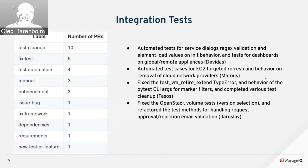Matus added automated test cases for Amazon targeted refresh and behavior on removal of cloud network providers. Tassos fixed the test VM retire extend type error and behavior of the PyTest CLI args. And Yaroslav fixed OpenStack volume tests and refactored some other tests. And that's it for integration tests.